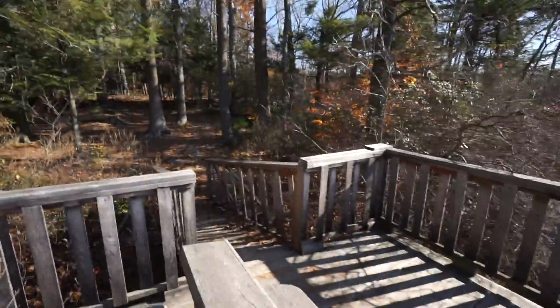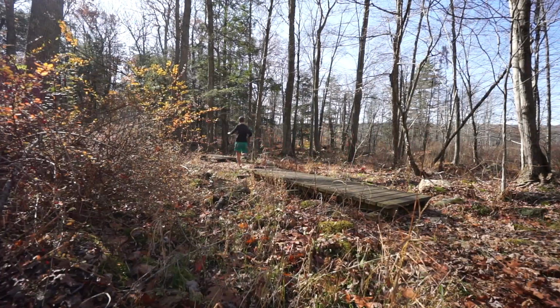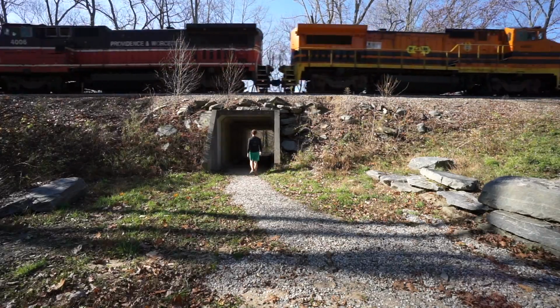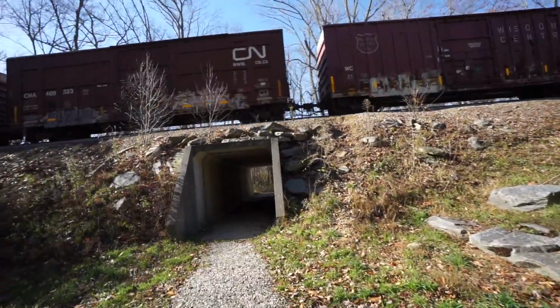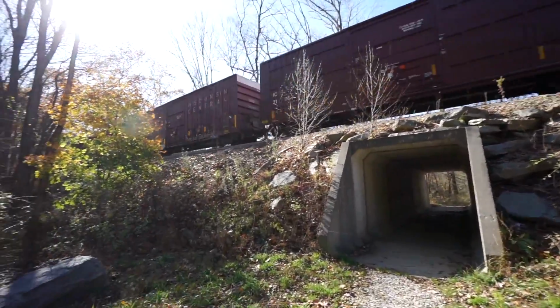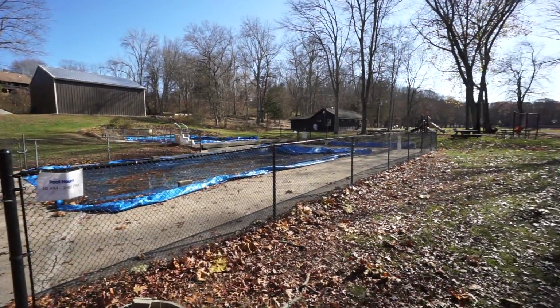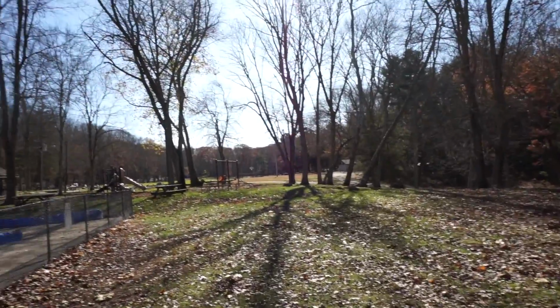And now we go to our second location, which is Salt Rock. So this is the Salt Rock State Park. Although the entrance sign says State Forest, it's really a campground with a pool, playscape, and campsites along the field there.